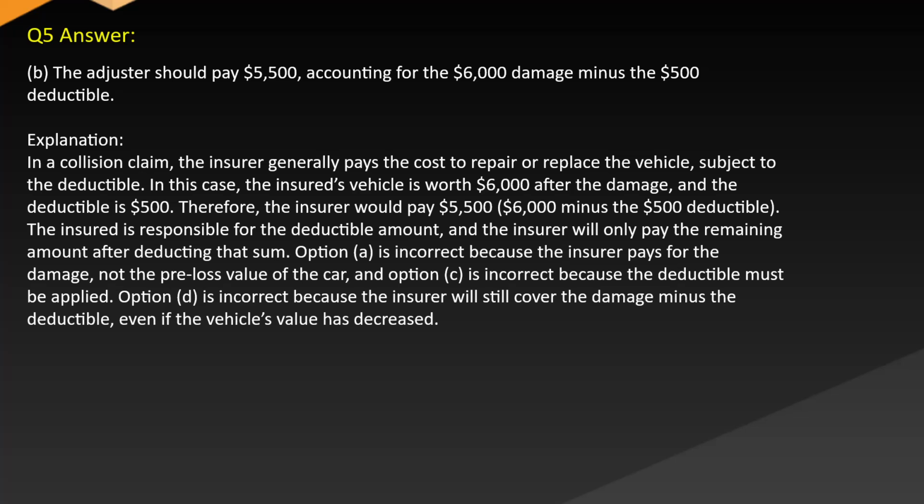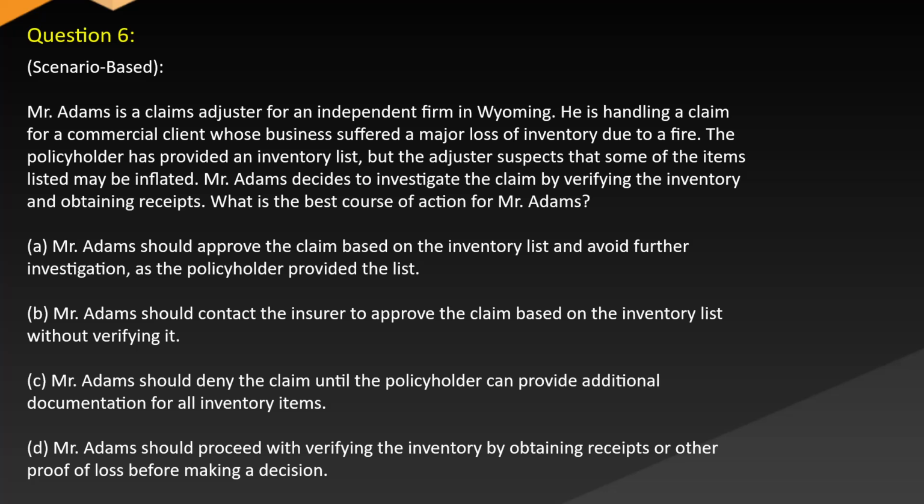The insured is responsible for the deductible amount, and the insurer will only pay the remaining amount after deducting that sum. Option A is incorrect because the insurer pays for the damage, not the pre-loss value of the car, and option C is incorrect because the deductible must be applied. Option D is incorrect because the insurer will still cover the damage minus the deductible, even if the vehicle's value has decreased.